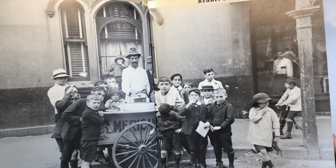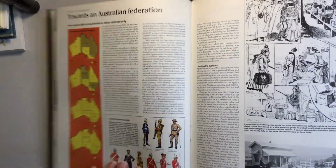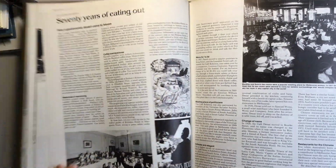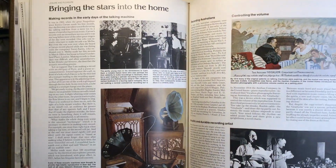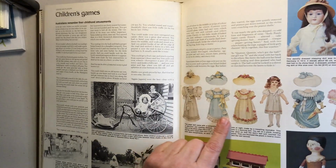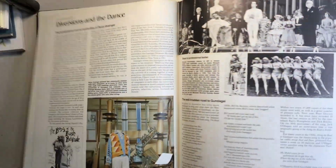So this one is 1974. You get all your vintage pictures, but look at these. These are really cool. You get some adverts, some colour ones and the black and white ones. But just lots of fodder in these. Oh, look at those. Paper dolls. Nice Victorian one. Really sweet.